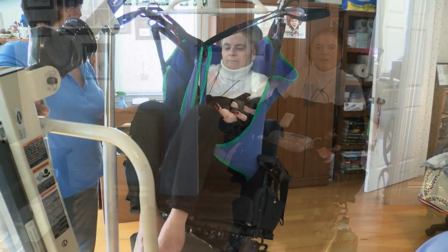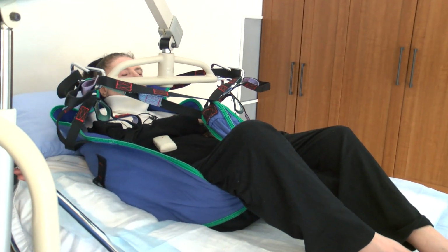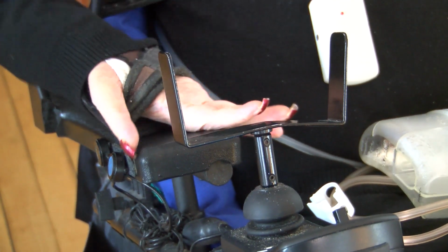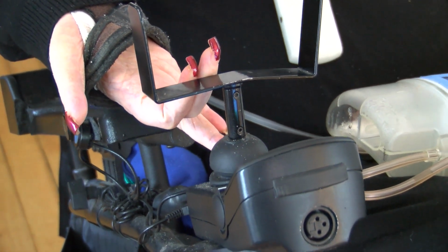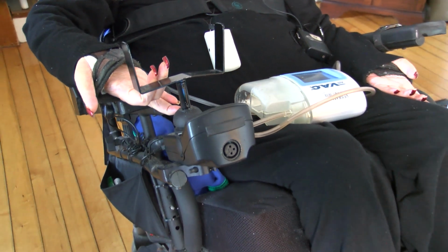My PCA actually found it when she was doing the skin check. What the doctor has me doing is staying in bed 22 hours a day, only getting up for 2 hours, to give a little relief from that. For pressure relief, I have this little thing on the joystick that helps me go up and down to change the position. What that does is it takes the pressure off the sore and puts it in a different perspective.